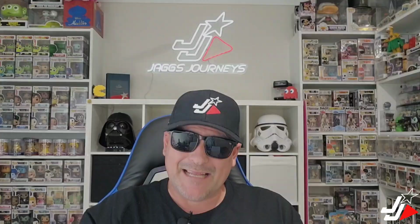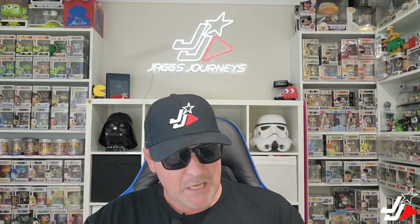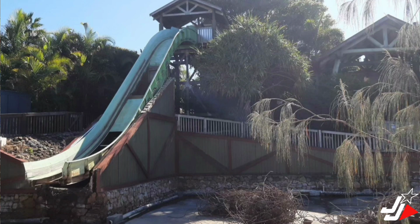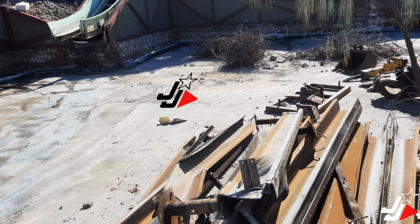So let's now move on to SeaWorld. Now, it's been a little while since I've been back to SeaWorld, but one of my VIPs sent me through some photos during the week of the demolition of the old flume ride. Now, that's really awesome to see that they've started to remove that and clean that area up.